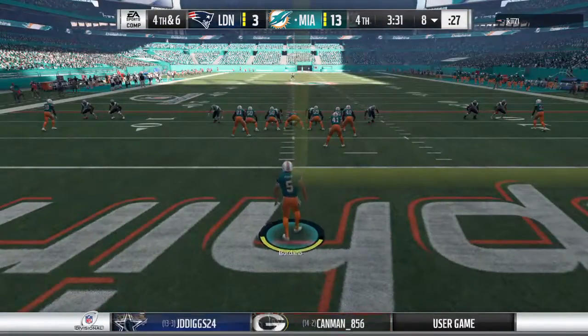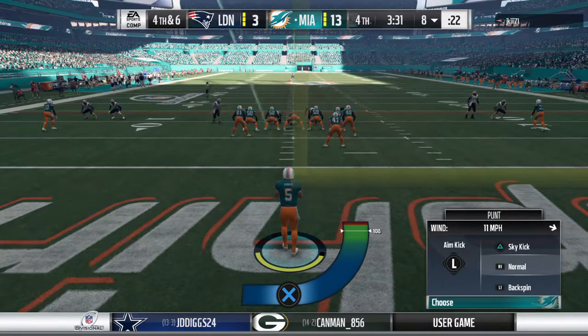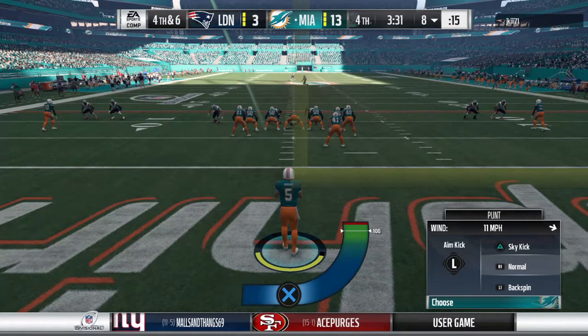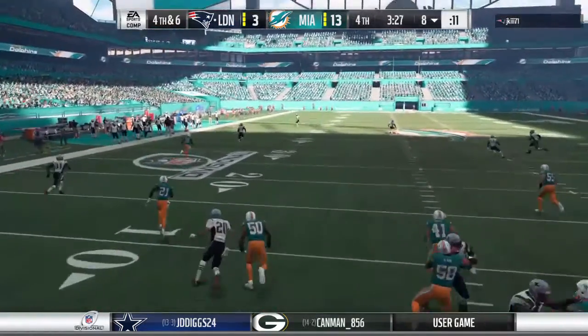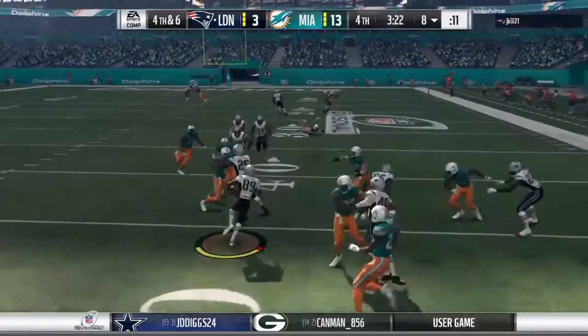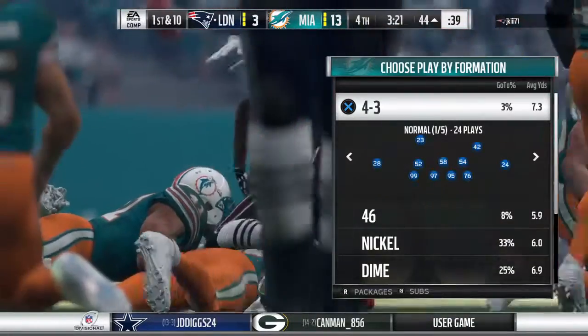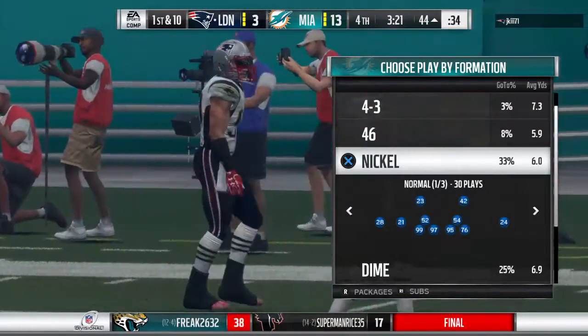The Dolphins will send out the punter now, as he'll punt it away for the 2nd time. 46 on his first kick. This one in that neighborhood as well. Taking a couple yards shy of midfield. A 41-yard punt, 9 on the return. And the Patriots will have great starting position as they take over 1st and 10.